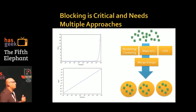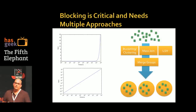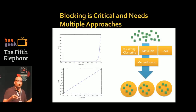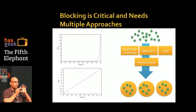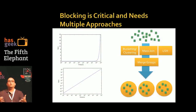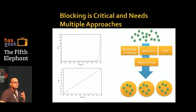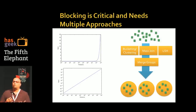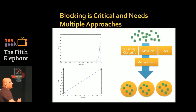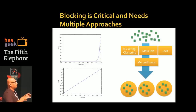The other two approaches are basically based on string similarity join and hashing. The key here is no one approach, again, works. You're not going to be able to take one particular way to do blocking and get good recall on your matches. You're going to have to try different approaches, and then you're going to have to merge these groups to get the final set of groups on which you can do a pairwise inference. So the learning here is one doesn't work. Again, this is an ensemble, but I won't call it that because that's more from a classification terminology as such.